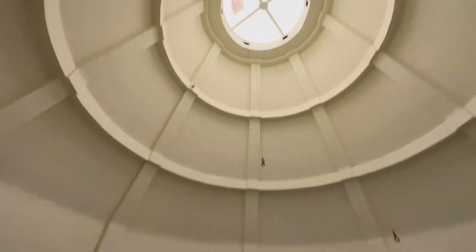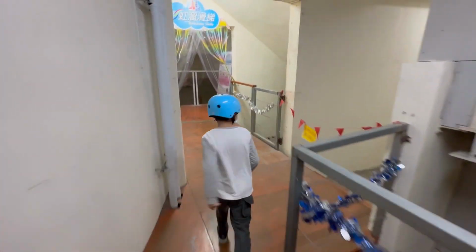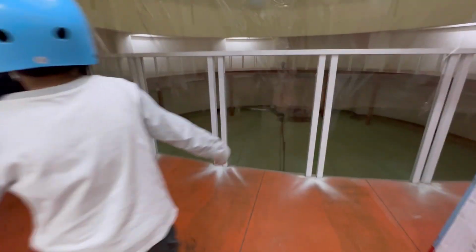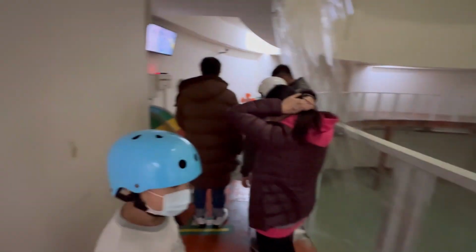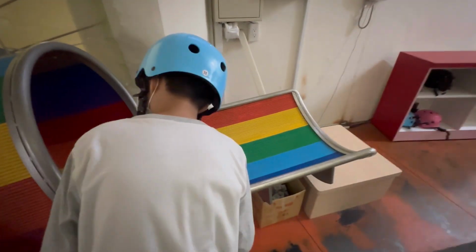This is the tip of the Crayon from the outside. This is the Crayon from the outside. This is the other Crayon, the tip of the other Crayon. So there's two Crayons. Here's the slide. Oh, it's pretty high up here. It's pretty high up here. My turn. Woohoo!